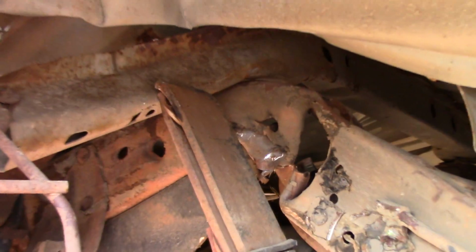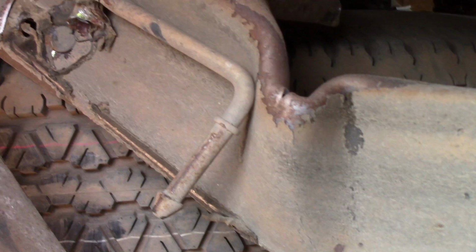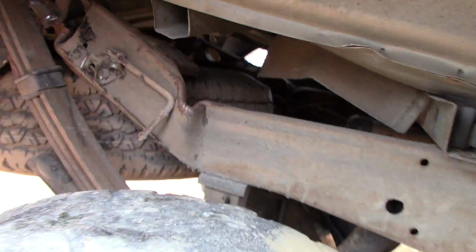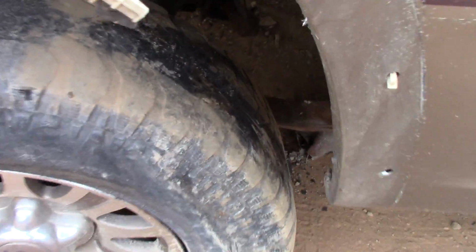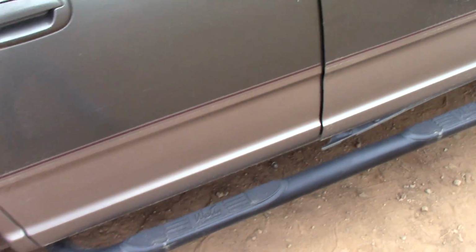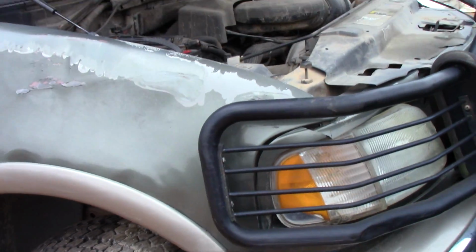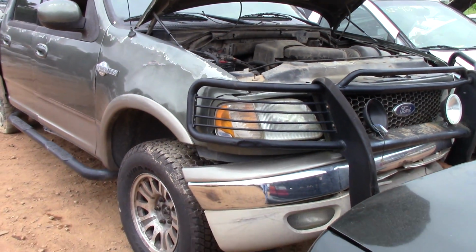You see that, folks? Wow. Even on the other side, it just twisted. Oh, that's the blade from the hospital. Drive shaft's been cut or broke out of it one. Probably cut. Brand new tires on the front. This is a 5.4 Triton truck.